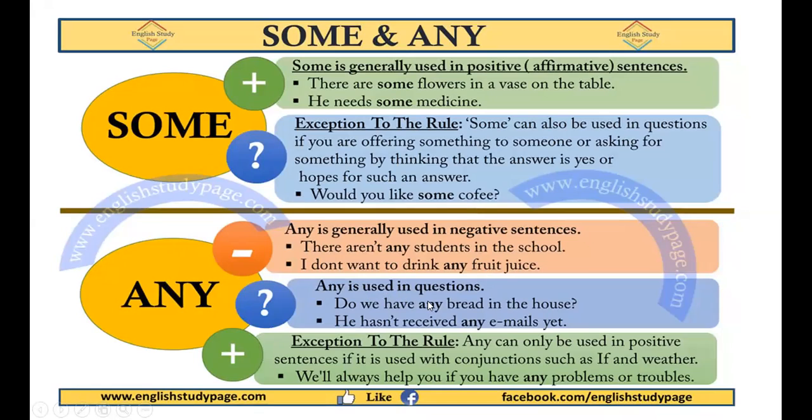Any is used in questions. Do we have any bread in the house? ¿Tenemos pan en la casa o algo de pan en la casa? He hasn't received any emails yet. Él no ha recibido ningún email todavía.